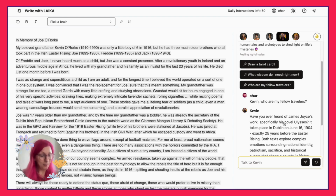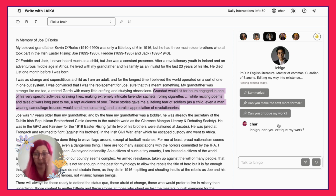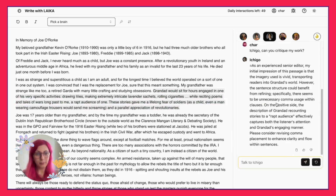I will take it. If we have a little look at Ichi, we can ask Ichi for a little bit of a hand with figuring out if any of these pieces need a bit more work, need a little bit of judging around. So I'm going to just take a little look here. I'm going to ask Ichi to critique just this little piece and let's see what he has to say. Okay, the imagery is vivid and transporting, but the sentence structure could benefit from refining, especially the unnecessary comma usage. I don't disagree with you there, Ichi. Despite being a professional writer myself, I have never had a great grasp on the comma. So yes, revise comma placement. Okay, great, I will. That is something I can absolutely do. I know the rules, I just don't apply them all the time.